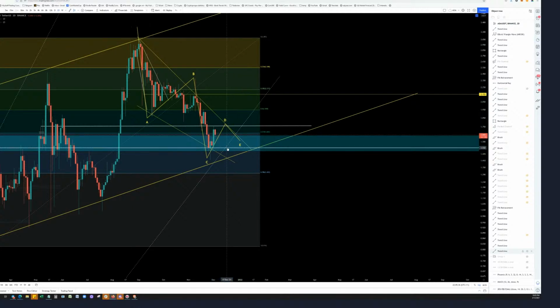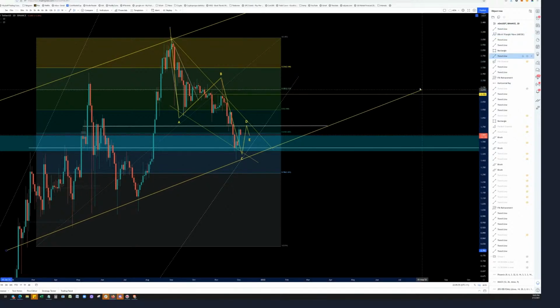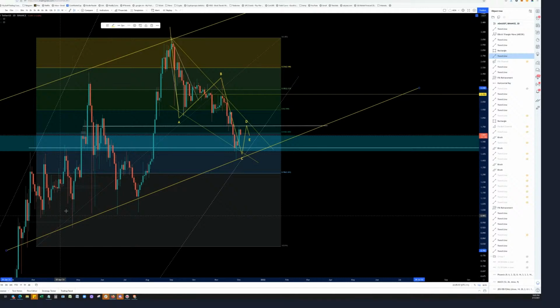So if I was to remove that, I do believe that it could potentially do this, a slightly higher low, or a double bottom, either way. But that trend line, you can see the wicks. ADA's wicks are just nasty on the bottom, and that's part of the problem.